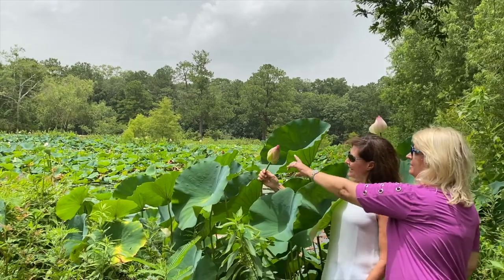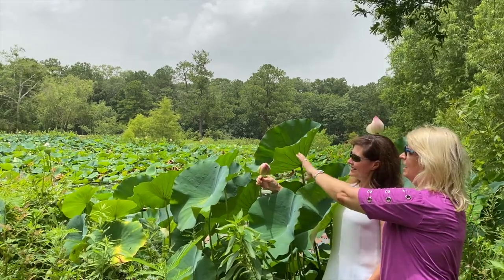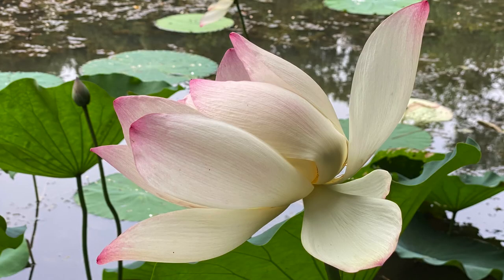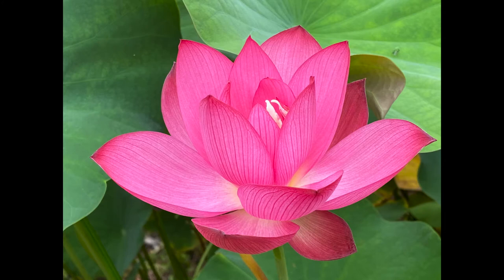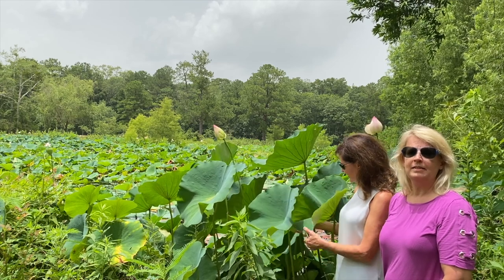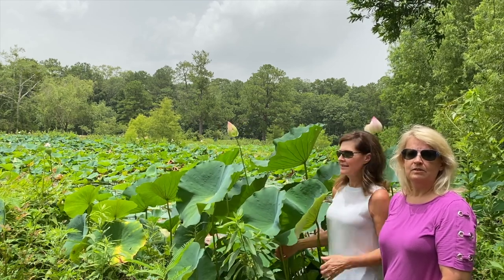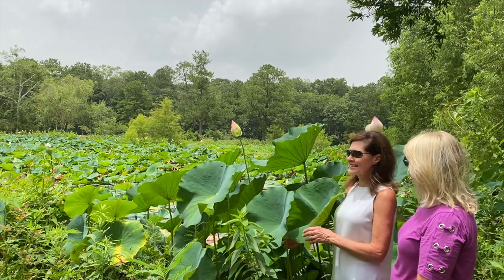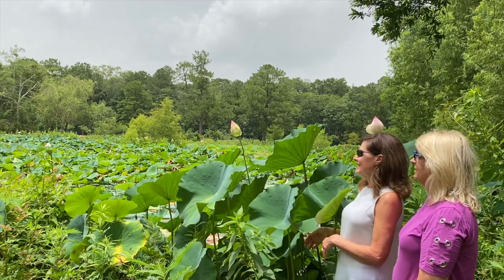And you'll see that the tip is pink. What I've noticed of the color here is that the bottom is white, the tips are pink. Very different than the lotus that I have, but it's just gorgeous. And the sun will bleach the pink out fairly rapidly. It's not a flower that holds its color for a long period of time. It's beautiful. It's spectacular. What else do you see?